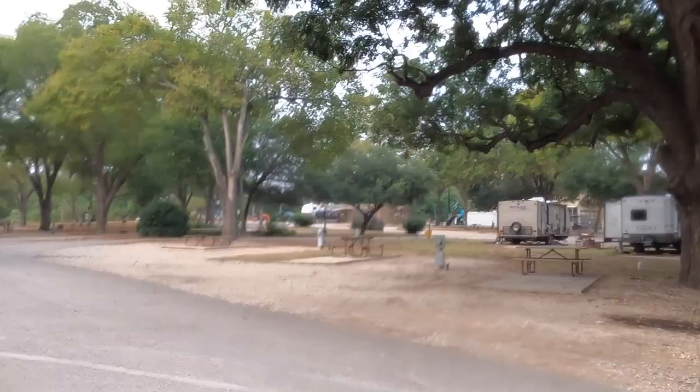Good morning. It is our last day. We are heading down for him to get in the water. It's 10:04 a.m., 84 degrees outside. Checkout is noon. Yeah, the 3rd of September.